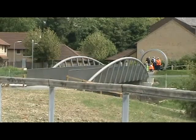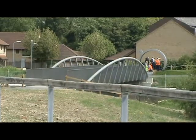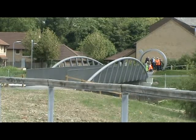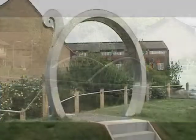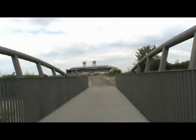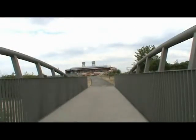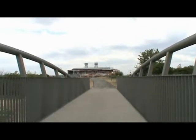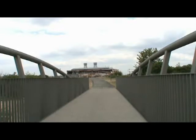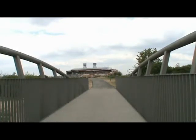That circular arch and the bridge in front of it was designed by Edward Allington. Inside the arch is a historical timeline sequence from the earliest days up to the present time. The bridge is spanning the Mardyke as it empties into the River Thames, and the bridge then leads up to the Royal Society for the Protection of Birds building, in which is a shop, toilets and a restaurant for visitors.